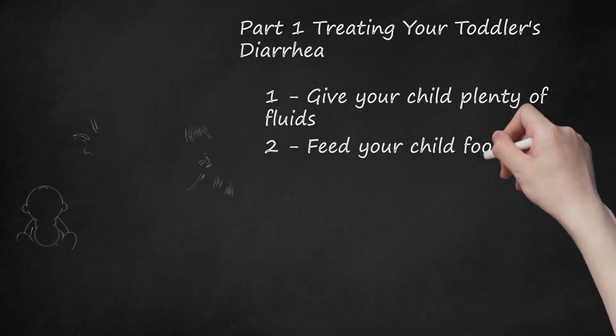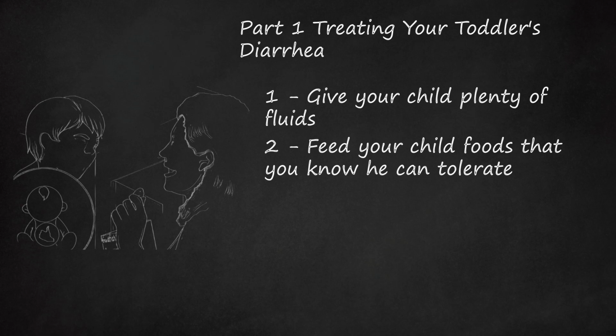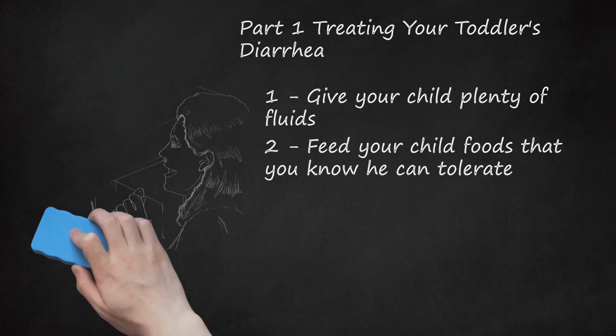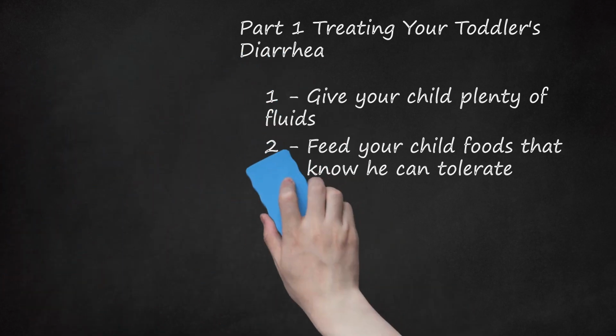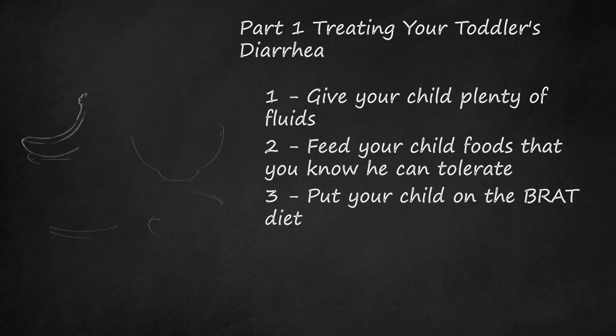2. Feed your child foods that you know he can tolerate. Stick to foods that you know won't cause a problem for your child, and do not try to introduce your child to any new foods while he has diarrhea, either. The main things to avoid are high-sugar foods and beverages because these can make diarrhea worse. Avoid giving your child anything that has caused problems for him in the past. If you feed your child something and it seems to make his diarrhea worse, then do not offer your child that food again.